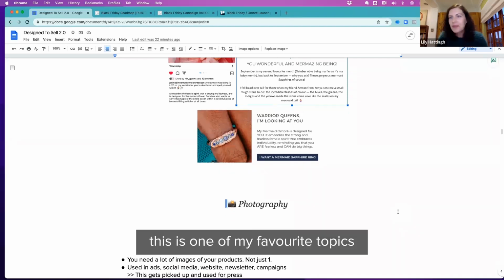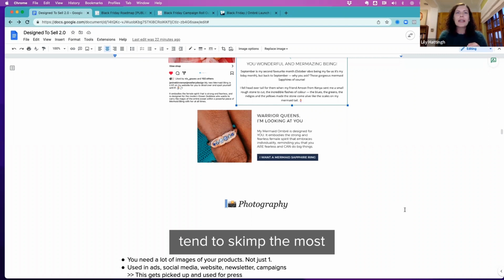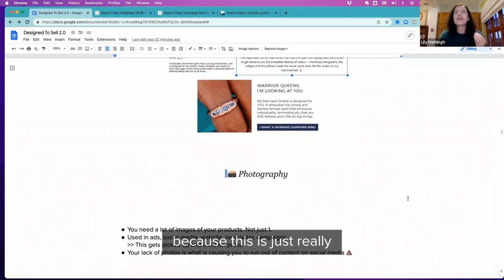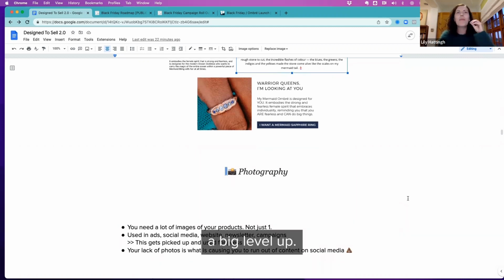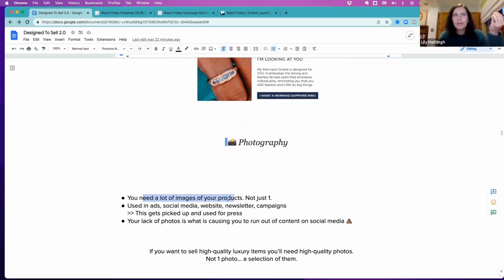Now, photography, this is one of my favorite topics because this is also the one where people tend to skimp the most. And I'm super passionate about it because this is just really what is going to help your brand step up a level, or not a little, a big level up. But you need a lot of images of your products, not just one.